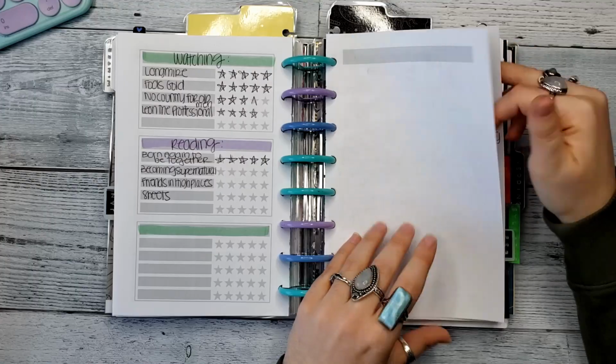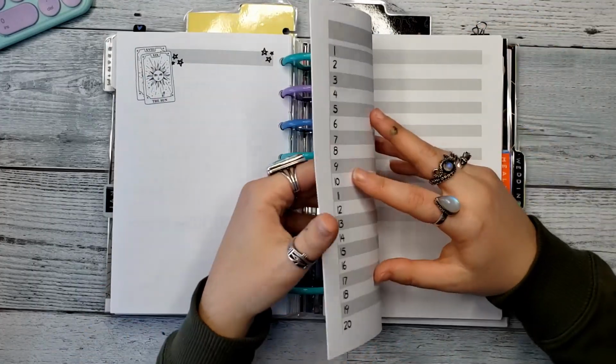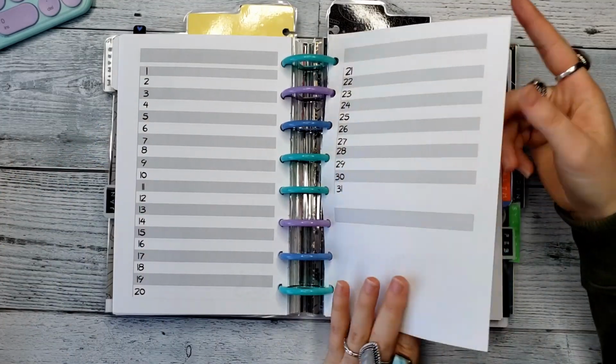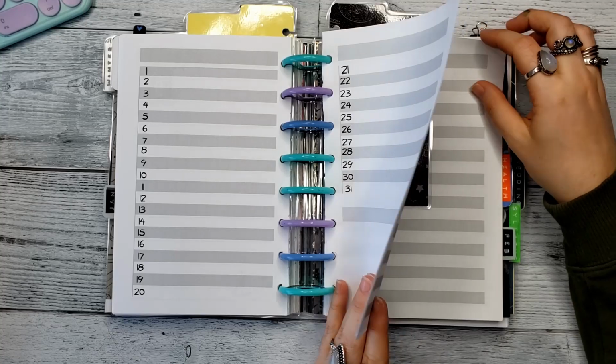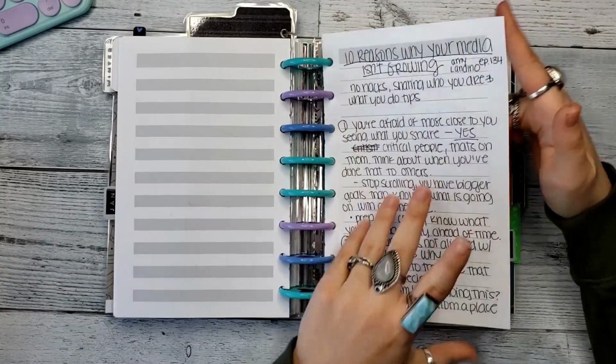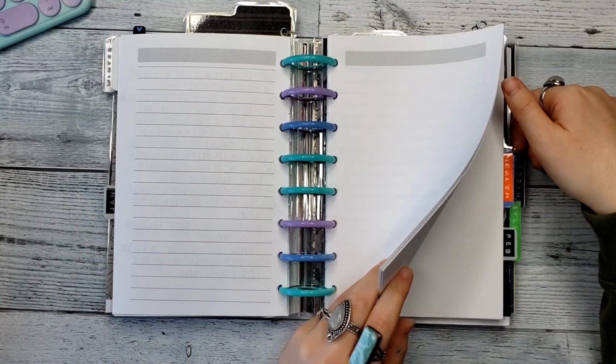Things that I am watching and reading, a card reading I did for myself. I didn't use the 1 through 31 list for anything this month because I didn't feel I needed to. I have my transaction logs that I'm doing. I took notes on a podcast that I was listening to, so that's what I used the extra blank pages for.